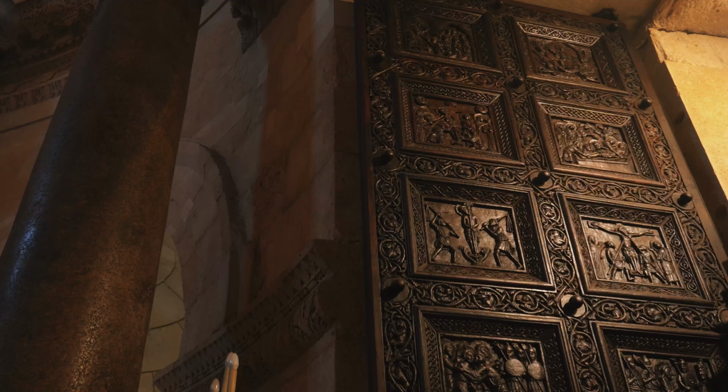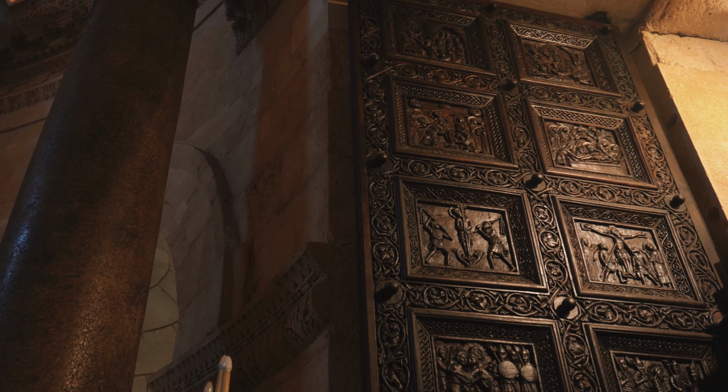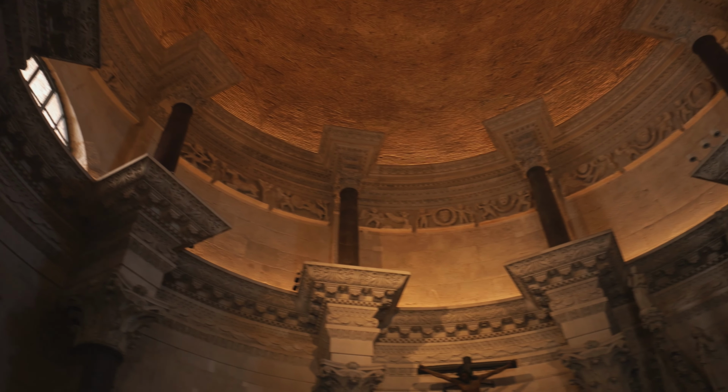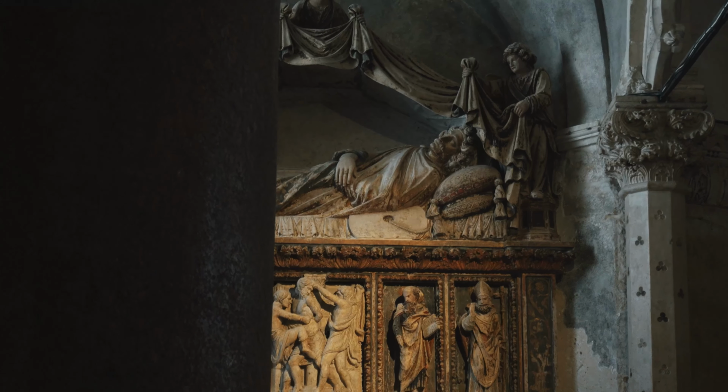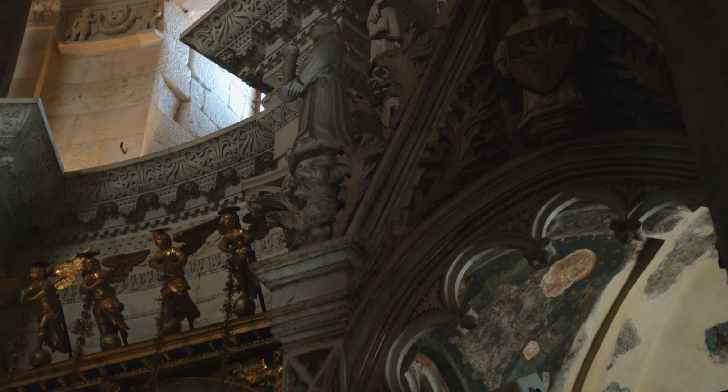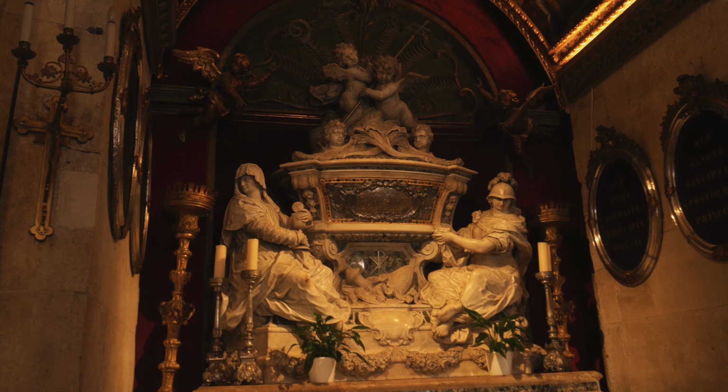This is the Cathedral of St. Domnius, which is considered the oldest Catholic church in the world that is still in use today. The door was beautifully detailed, and the carved stone and the surrounding paintings were amazing. This cathedral was the last stop before heading back to the ship one last time before disembarking back in Italy.